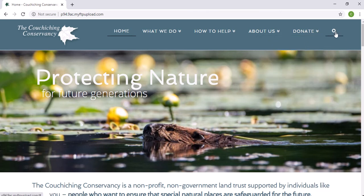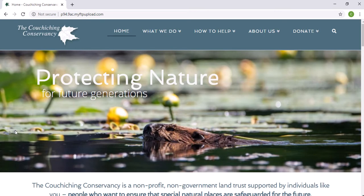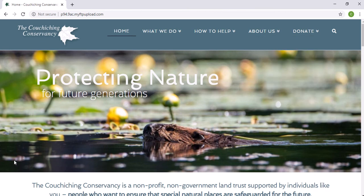And then lastly, we did have a search feature on our old site, and we wanted to continue that on this as well. So you can click that, it opens up the whole screen, and then you just search whatever term you're looking for, maybe it's trilliums, and it will give you some different pages on our website with that information. So a lot easier to find things, hopefully, on the new site.